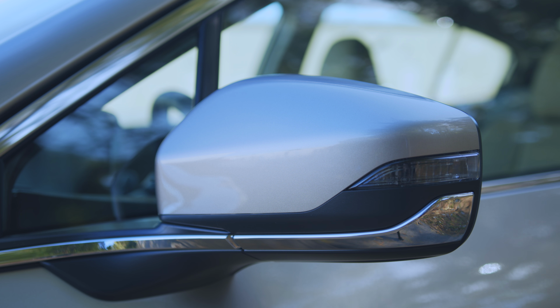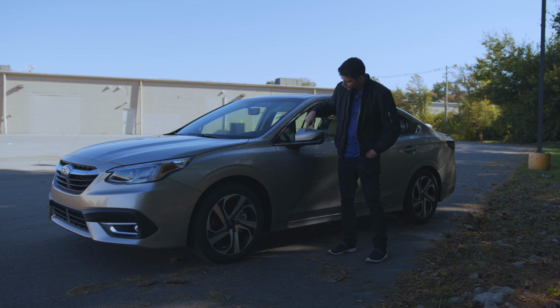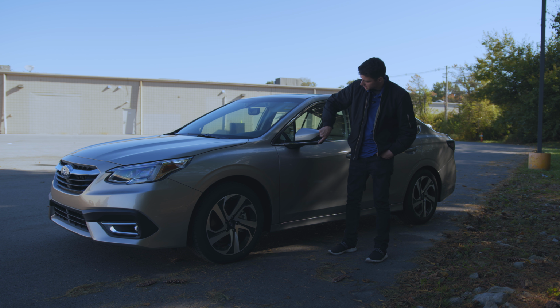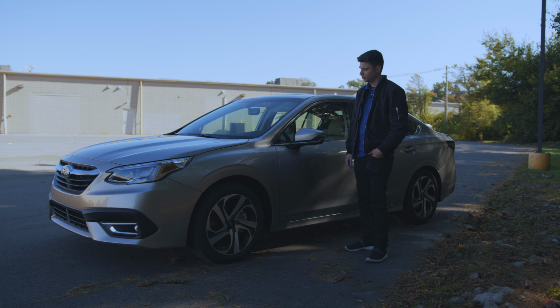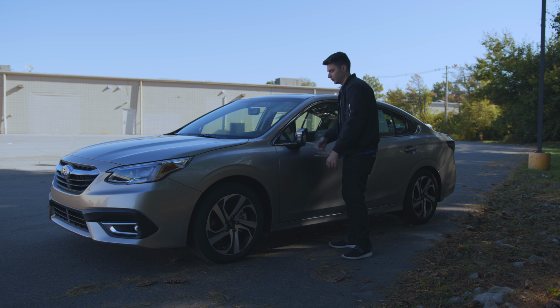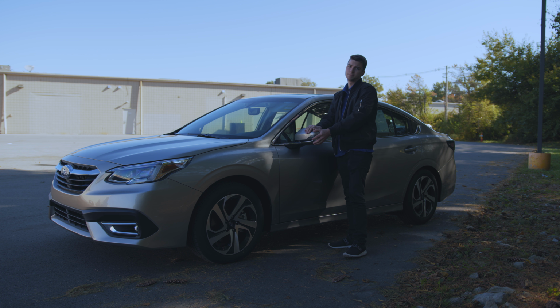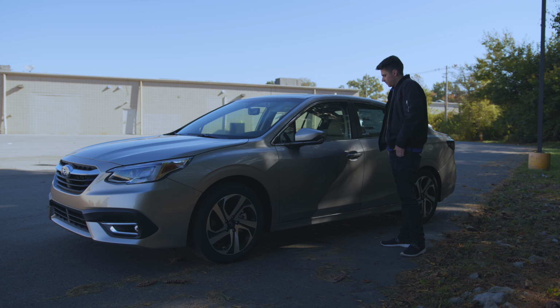There's a couple different options depending on what trim you get. You can get satin finished, black finished, and then body color finished mirrors here, depending on what trim you're on. These body colored ones have integrated turn signals. They have this kind of chrome piece that runs along the side, a very bright, high polished look to it. It's, like I said, heated. They're not power folding, they're just manual folding, but they do have a blind spot indicator as well, which is really nice.